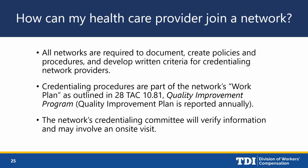Now know, if we've certified a workers' compensation network, they have lots of requirements. They're required to document and create policies and procedures and written criteria of how they credential their providers. So that's part of their certification: they have to have a documented procedure on how they credential their providers. It's also part of their work plan as outlined in that 10.81 quality improvement. They have to show that to us on an annual basis. And the network's credentialing committee will verify the information, and they may also come see you. They may conduct an on-site visit during that credentialing process.